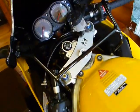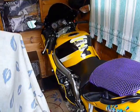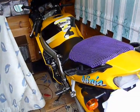Oh well. Now we've got a lovely wonderful bike which is completely finished for the sake of a £300 alarm system. It's nothing to do with the poor bike. It's very disappointing, very annoying. Oh well, here we go.